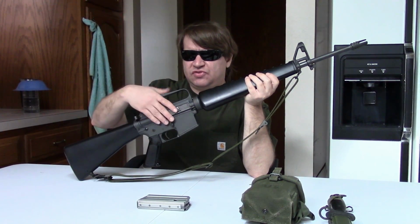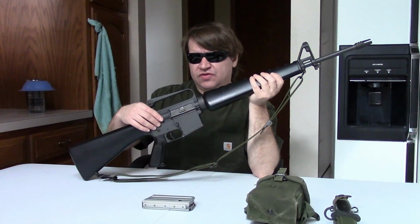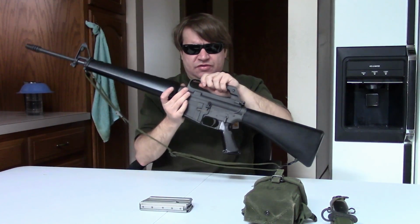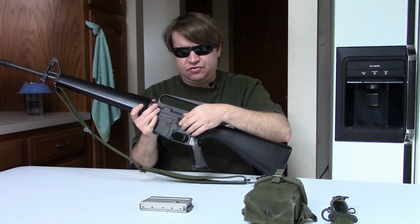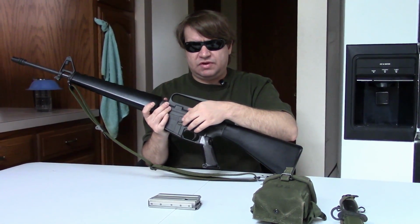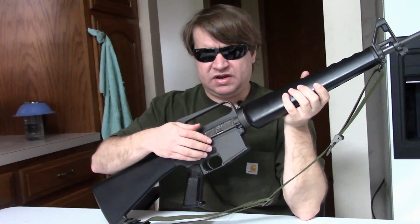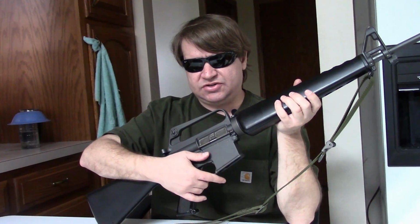It still used the same receivers without forward assist on the upper, and we're still using the early style 601, 602 slab side lower. We don't have a fence. I flipped on the wrong side. Sorry, guys. We don't have a fence here. We're still using the front pin. Still using the double-headed screw. See, the mag catch is just exposed.